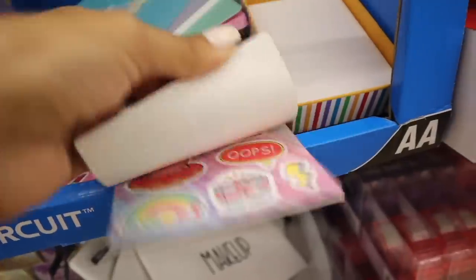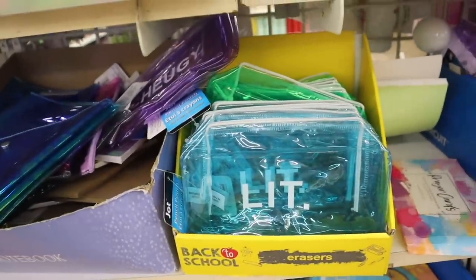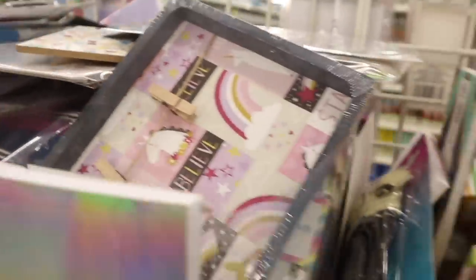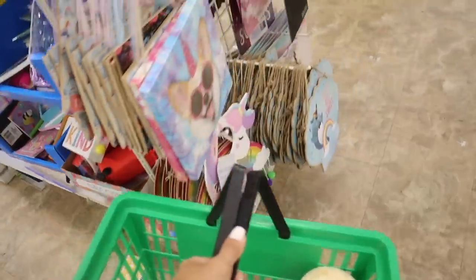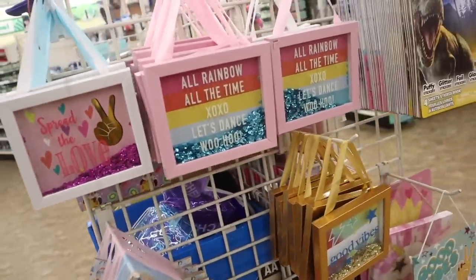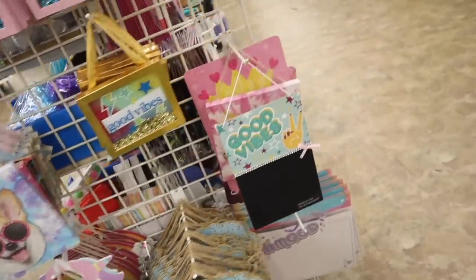I always get the big packs from Five Below for my daughter, and I definitely showed you guys the lit one. I recently got the pink one, Little But Fierce. They have these little photo clip frames, which are really nice. But here is the other side, you guys. Spread the love again. All the rainbow, all the time. XOXO, let's dance. Good vibes. They even have a chalkboard.